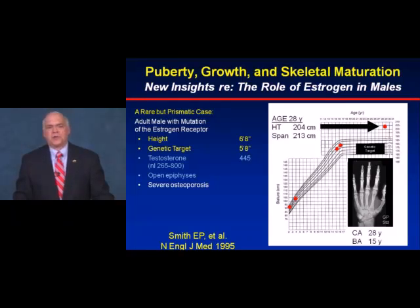And it was the case report of a man who was tracking along his expected growth trajectory up until the time of adolescence. But then when he was 16 and 18 and 20 and 25 and 28, he was still growing. He was 6'8", and yet his genetic target height was about 5'8". He was well virilized, had normal testosterone levels in the adult male range, but his epiphyses were at least still somewhat open. He had a bone age that was typical of a 15-year-old boy.